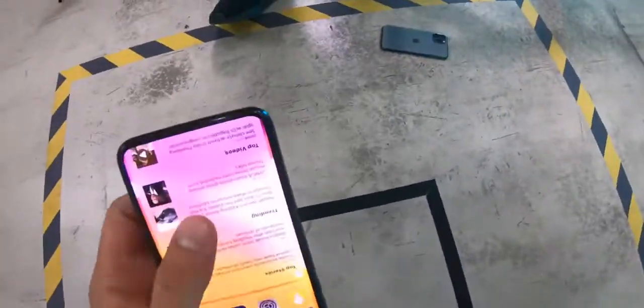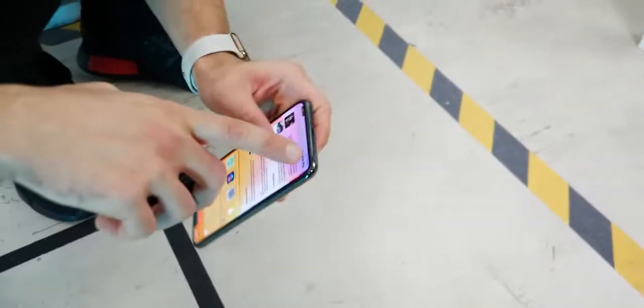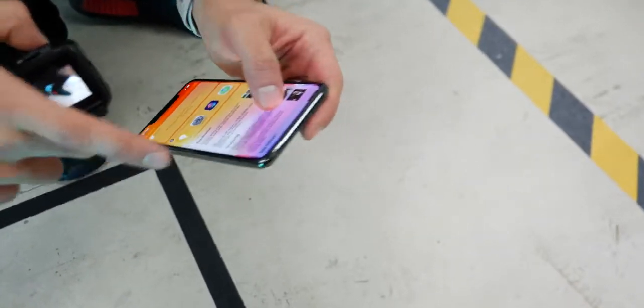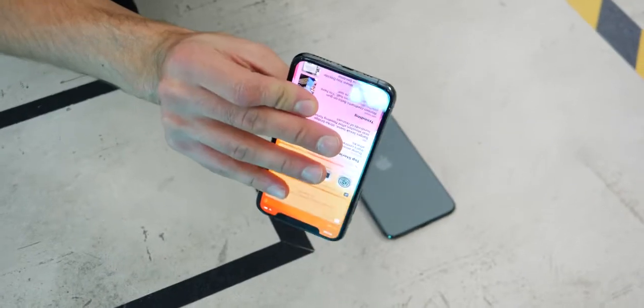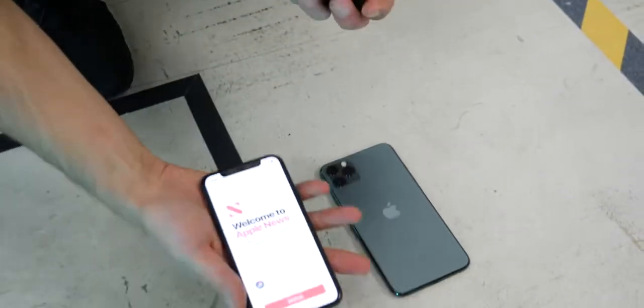Quite an impact. Whew. So we've buckled the actual stainless steel border that has broken inwards, and yet the glass still refuses to break. And on the 11, same thing. The 11 Pro, nothing has happened. A very badly dented stainless steel border, yet no damage.